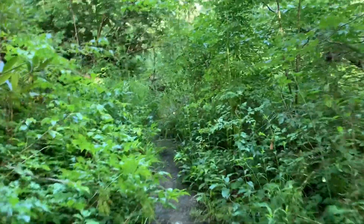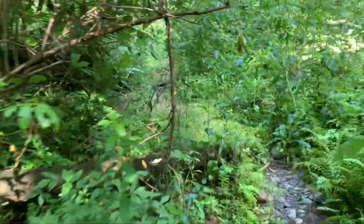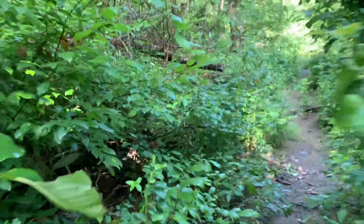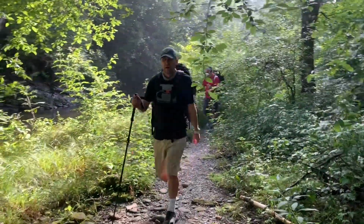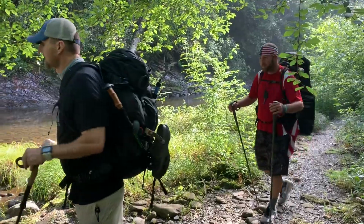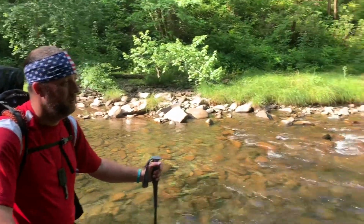All right, I think we're coming to river crossing number 20. As soon as we cross this, we'll be at the end of Beach Bottom Trail. We can take it out for about 4 miles, or we can turn left and go out Jack's River Trail the rest of the way for about 8 more miles. So we're gonna stop right here and do some decision making. All right, it's decision making time. Yes, that's a long, long ways.